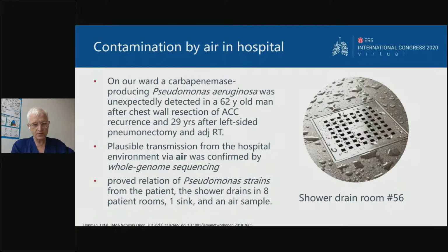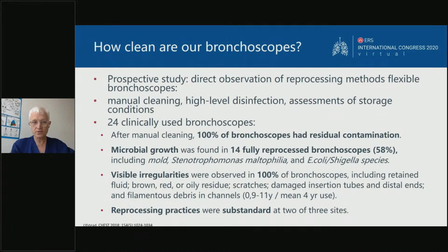We started a search for where he could have obtained this contamination and this infection in our hospital. Eventually, using whole genome sequencing and addressing the exact spots where he had been treated after his surgery, we found, and also published, that he was contaminated by a transmission by air. We proved the relation of the Pseudomonas strains from this patient, but also from this shower drain and 8 patients' rooms, 1 sink, and an air sample. So contamination in hospital occurs, and it may occur from very particular and unexpected places. And of course, this also raises the question of how clean our bronchoscopes are.